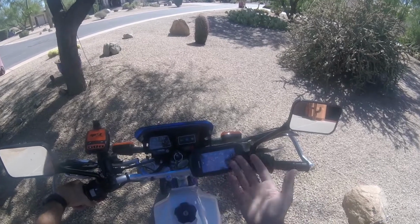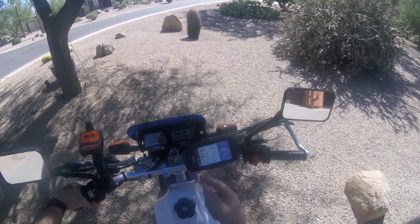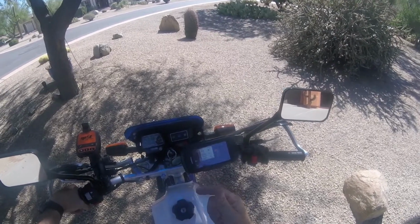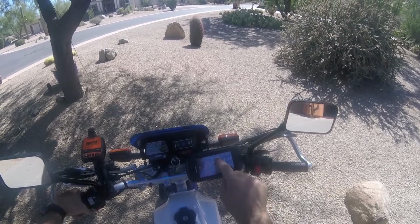So this is your main screen. You can customize it however you want. This opens up the map. This is my trip, my current trip log thing with the speed and so on. That's where do I want to go. This is my go home button.